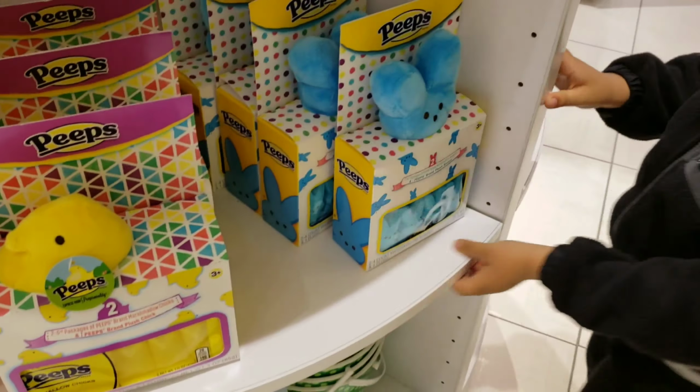So this is what we got from the PEEPS store. We got 2 packs of Mike and Ike candy. One is Sunday Sweets and Mega Mix with 10 flavors in it. And we also got the 4-count marshmallow bunnies with 1 cute plush. Look at that, so cute.